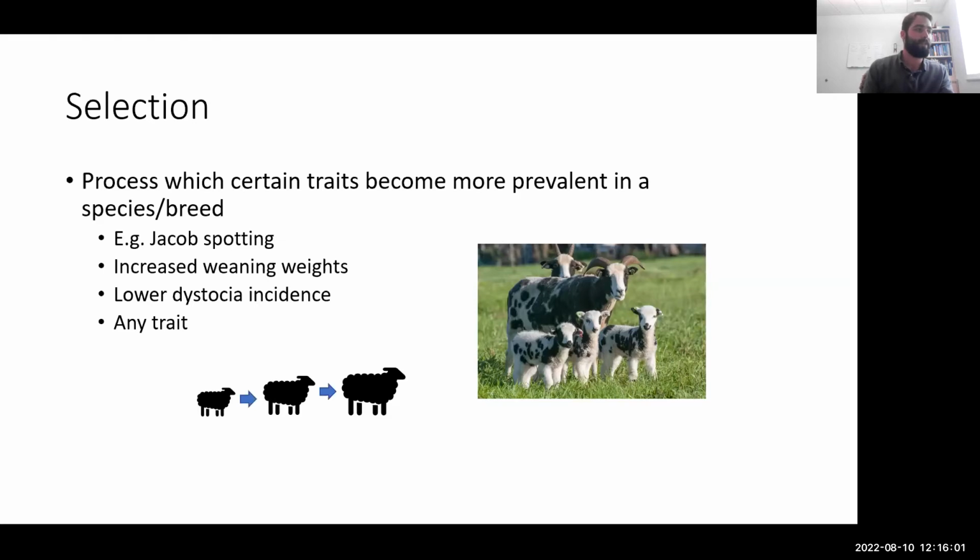Oftentimes we're selecting for increased weaning weights. We're trying to select for other traits that may not result in a direct economic benefit, but things that will make our lives easier, so lower dystocia. But really, any trait at all that we can measure, we can do selection on. So how do we go about doing this?